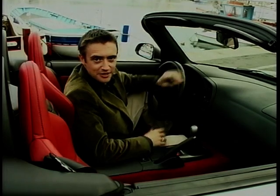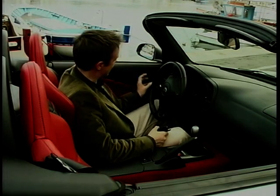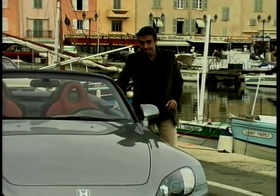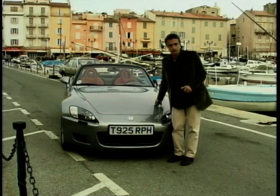There is passion in the S2000, and it starts here with this button. It's big, it's red, and as it says, it starts the engine. And it's absolute proof that Honda are just a little bit proud of what they've done with this car. And justifiably so. They've taken the concept of the small two-seater roadster by the scruff of the neck and shaken it till its goggles fell off.